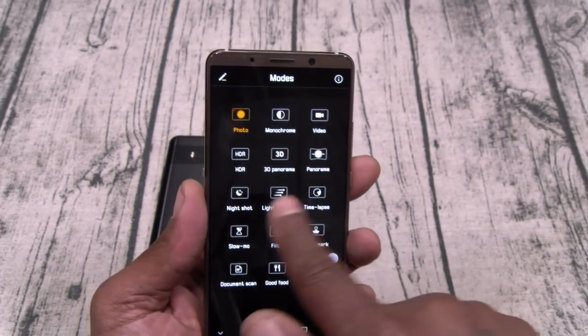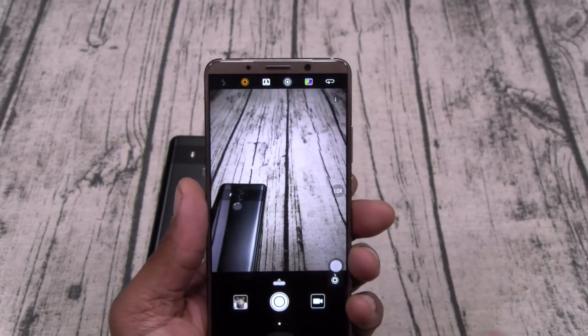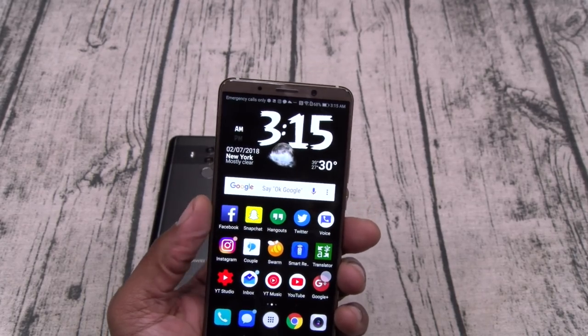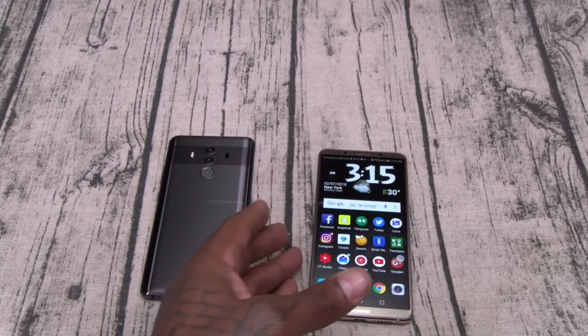You could go to more and download more. Look, take it from me. The camera on this phone is amazing. If you're into taking selfies, you're going to want to take selfies with this camera. All right, so this is my new selfie phone.